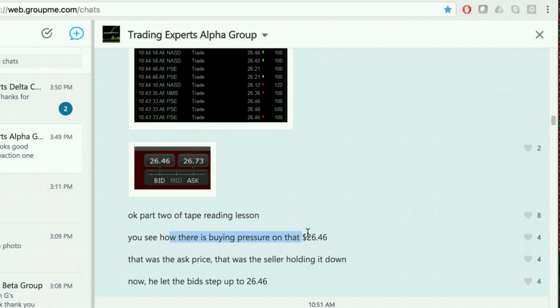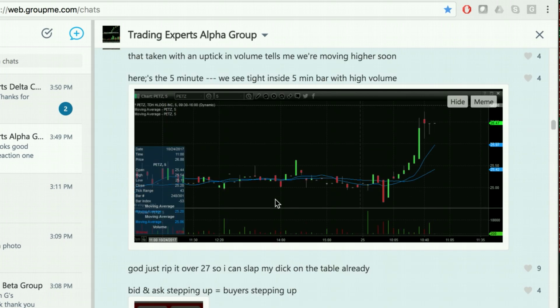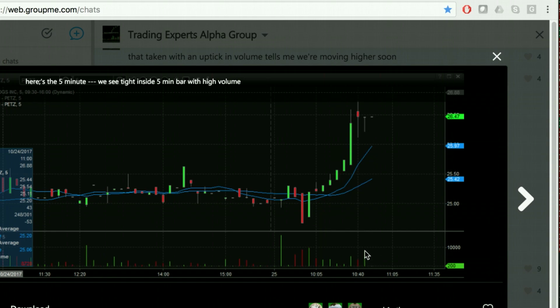You see how there's buying pressure on the 26.46. That was the ask price. That was the seller holding down. Now he let the bid step up to 26.46. Okay, so now this is what I want to talk about. This high volume inside 5-minute bar. That was the 1,000 share downtick, and the buyer just soaking up more and more stock.